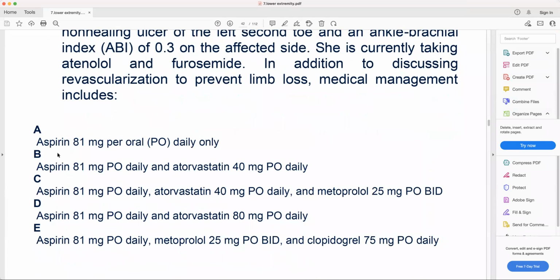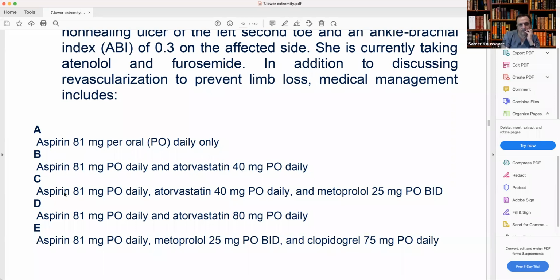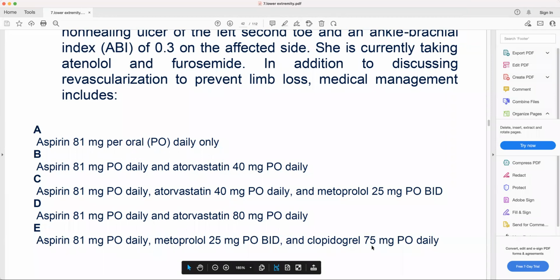Okay, they give aspirin only. No, aspirin and a statin. Okay. Or aspirin, statin, and metoprolol. She has heart failure, I think, furosemide. Or aspirin and atorvastatin 80 milligrams instead of 40. Okay. Or aspirin, metoprolol, and Plavix.